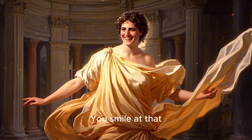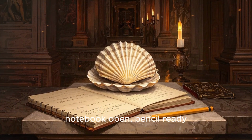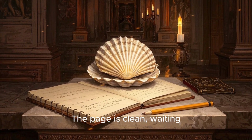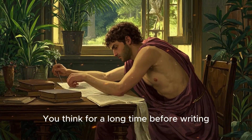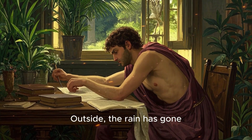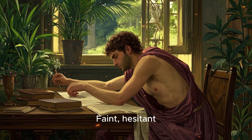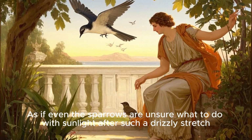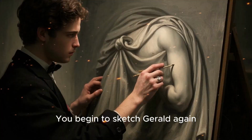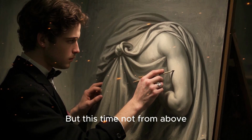You smile at that. You place Gerald gently in the center of your desk and sit, notebook open, pencil ready. The page is clean, waiting. You think for a long time before writing. Outside, the rain has gone. In its place, birdsong, faint, hesitant, as if even the sparrows are unsure what to do with sunlight after such a drizzly stretch. You begin to sketch Gerald again, but this time not from above.